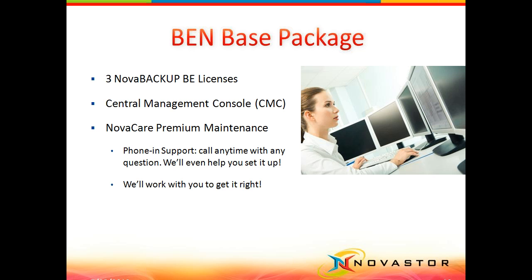And the third main component of our Business Essentials Network package is our Premium NovaCare, which is our maintenance support program. The Ben solution comes with an umbrella maintenance package. So NovaCare Premium typically includes US-based phone support. You're calling into this office right here, speaking with our technical support team that's been using this product for many years. We also include upgrade protection, so any upgrade releases that we have are included with your Premium NovaCare.